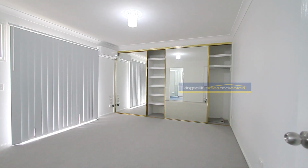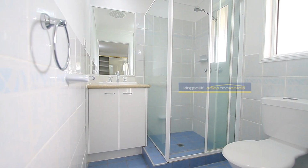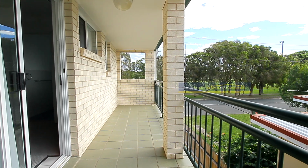Linen cupboard, double linen cupboard there. Main bedroom is here. Built-ins have got shelves and hanging. It's also got an ensuite bathroom, which has been updated, and the door opens out to a private balcony.